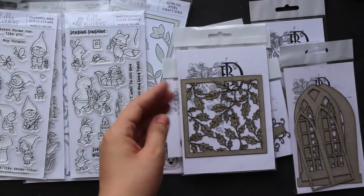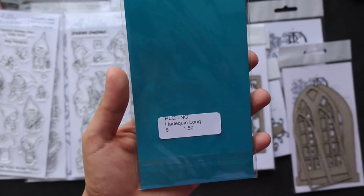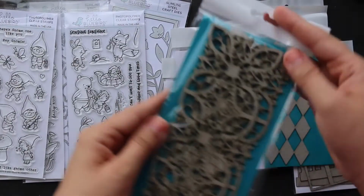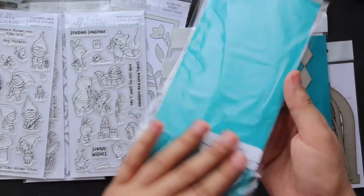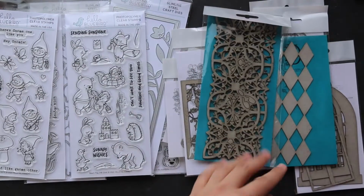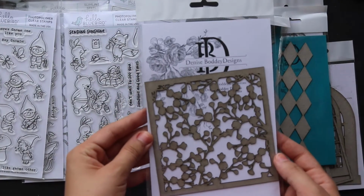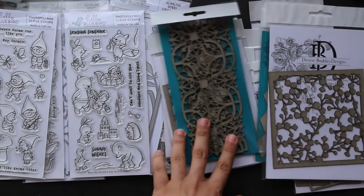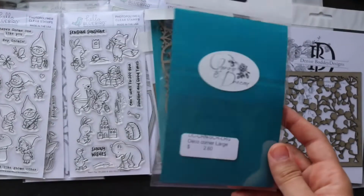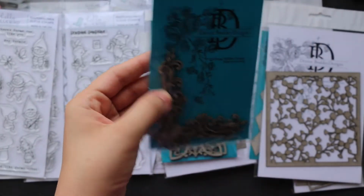Holy Square. Harlequin Long. Harlequin. Oh, beautiful, beautiful design. Ali Latex Large. This one called Baby Tears Squares. This one Deco Corner Large. I think this is Australian dollars, I'm not sure.